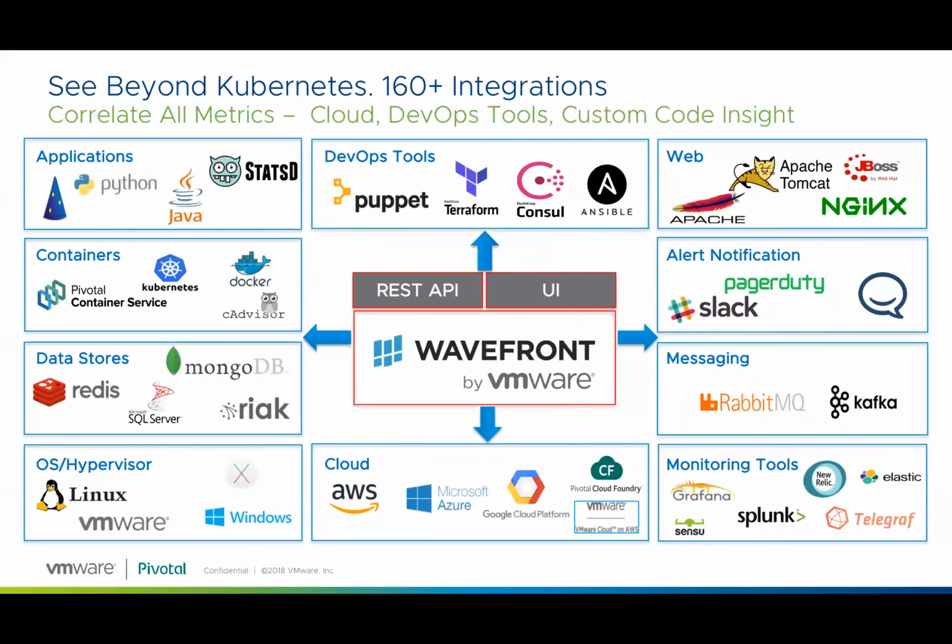And speaking of application metrics, it's one thing to say, hey, you integrate with Kubernetes, but I'm running Nginx and I've got Kafka and I've got some MongoDB in there. This is a small representation of the various tools that we integrate with a couple mouse clicks into Wavefront. And we're going to show this a little bit as we go and show off the product here.